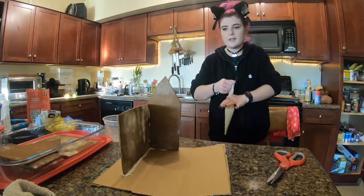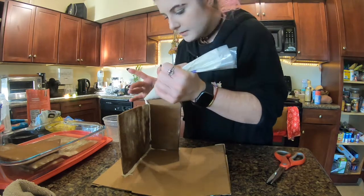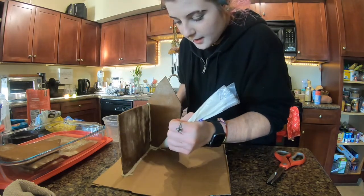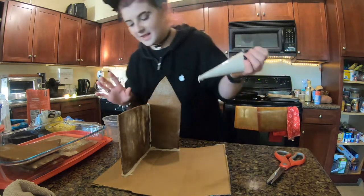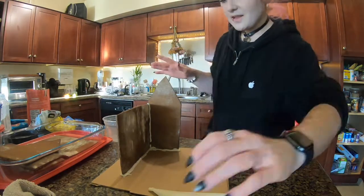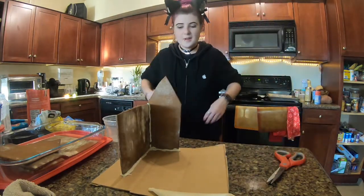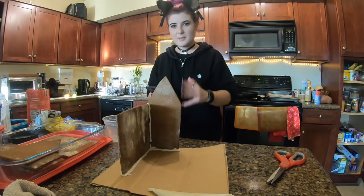Oh my, oh my, oh my. Got two walls up. Ooh, okay, please stay, please stay. That needs to dry. And then I'll put the other side up. We're gonna take a break for a second. I'm gonna put some music on and then probably kind of speed through at least like building the house part.